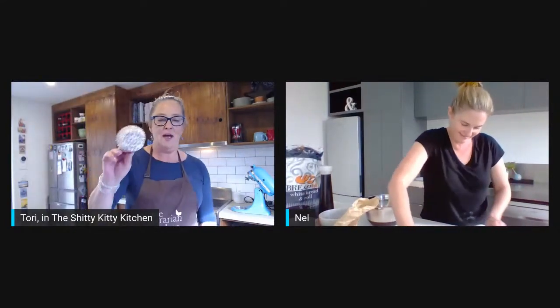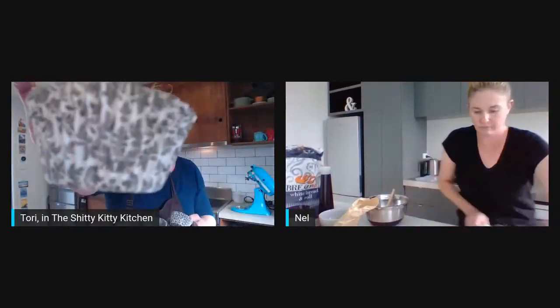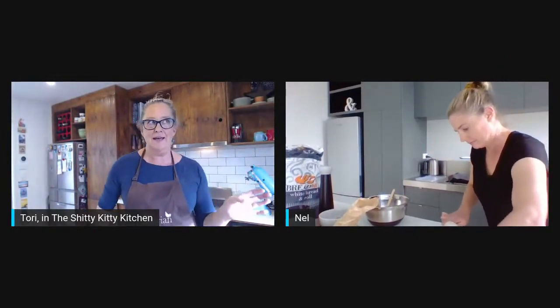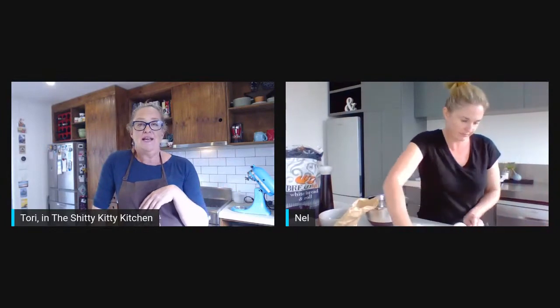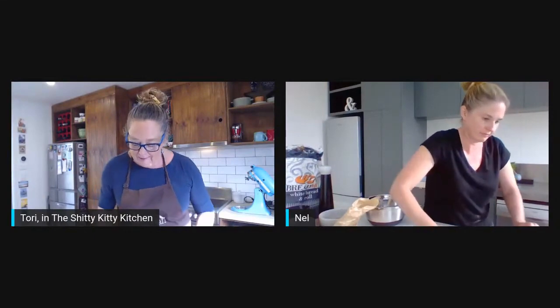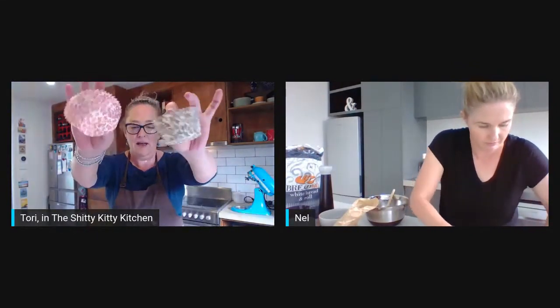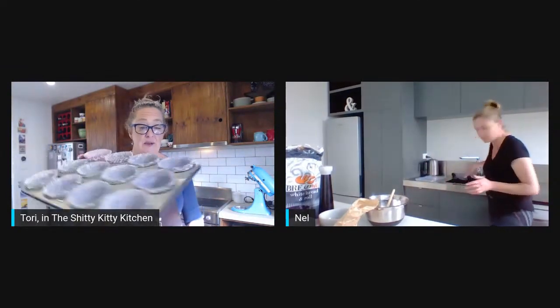So I've just lined my muffin tray with cupcake liners. I'm not a proper baker. I don't own an actual cupcake tray. Muffin trays are fine. You can buy a separate one for cupcakes, but I googled this last night to see if you could use a muffin tray, and I learned that as long as your cupcakes don't overflow your little patty pans, then you're fine. So yeah, I've just put these little things in the tray in case anyone's wondering what I was doing.